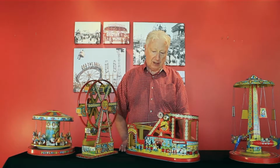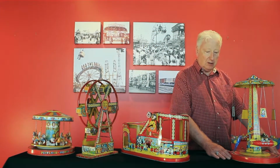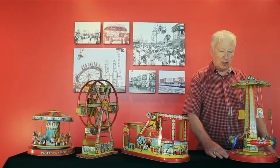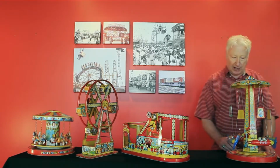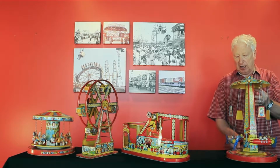The first of the toys I want to show you is the Rider Rocket toy. This was the largest and tallest of the carnival toys that the Chain Company manufactured. It's also one of the scarcer toys and one of the harder ones to find.